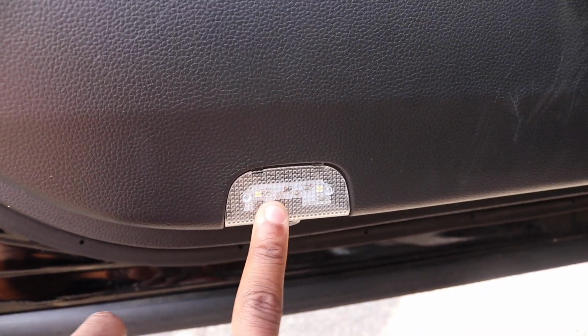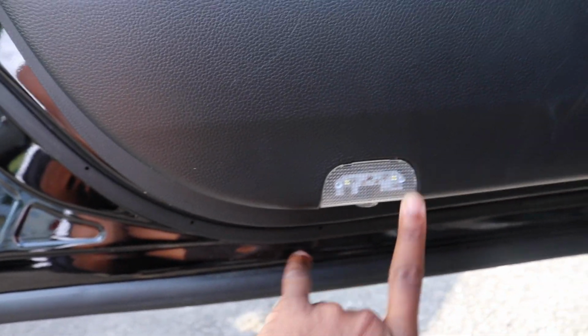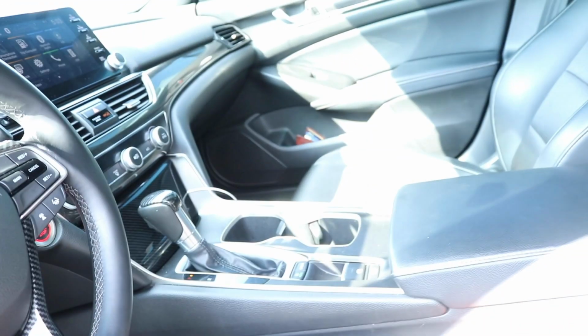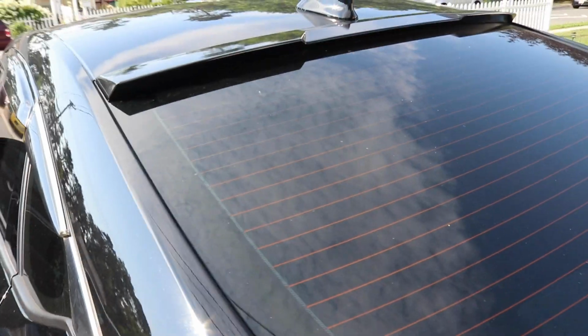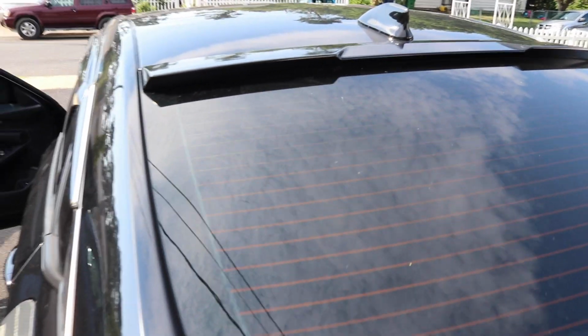What else? These right here are the projectors that put the Honda logo on the ground. I didn't hook these up yet. That's gonna be on another video. The lights underneath, they're still perfect. Voice, everything still works. The LED brake light strip is still there. You guys probably won't be able to see it right now because it's bright outside.